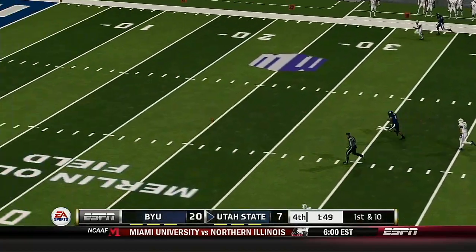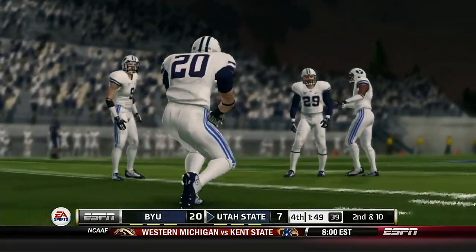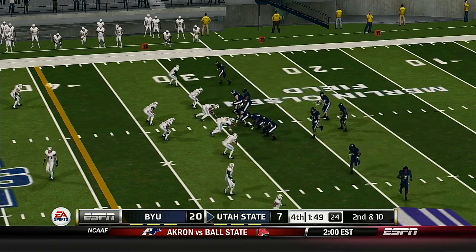He goes downtown. Doesn't get there. Well, that was clearly a poor read on somebody's part. And the bad news is there was no defender around. If the pass was anywhere near him, it could have gone for a big play.